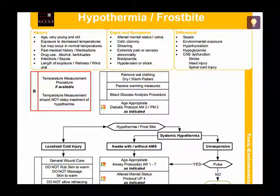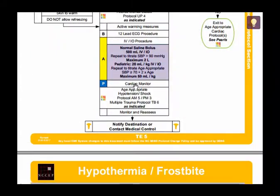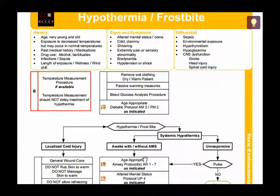Another mention is with the hypothermia frostbite protocol. This is TE5. Again, hypothermia and frostbite are going to happen when it's cold outside, and chances are our trucks are going to be a lot cooler also, and thus our fluids will be a lot cooler. So just a mention made here, when you're trying to rehydrate them, attempt warmed IV fluids not to exceed 100 degrees Fahrenheit. But giving cold fluids to a hypothermic patient probably doesn't help quite as much.